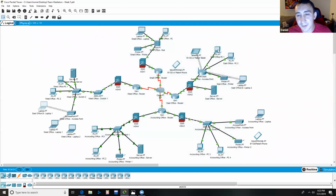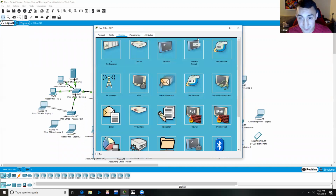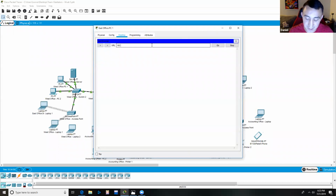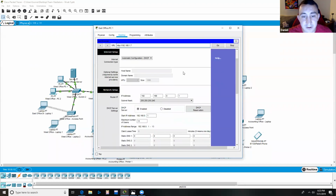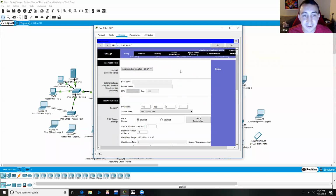From there, our PCs also have access to the East Office access point. If we go to the web browser and type in the IP address of the East Office access point, you can see that it has a username and password. So no one can just easily log into any part of our network. A network administrator can go in here and configure the properties of the East Office wireless access point.